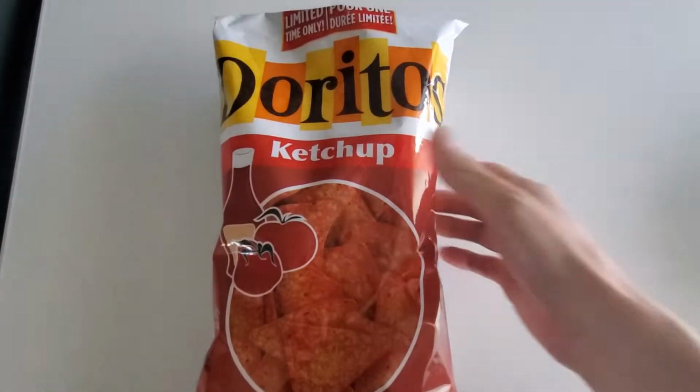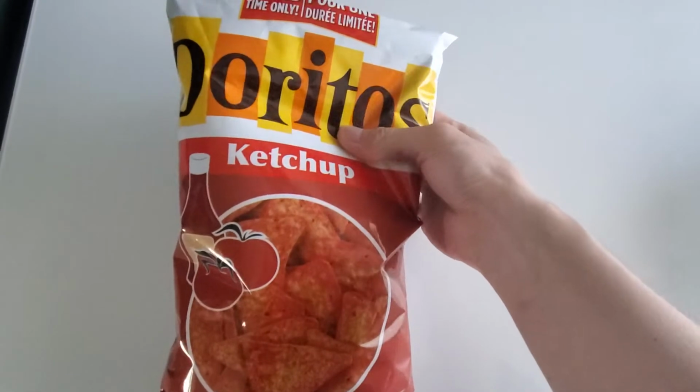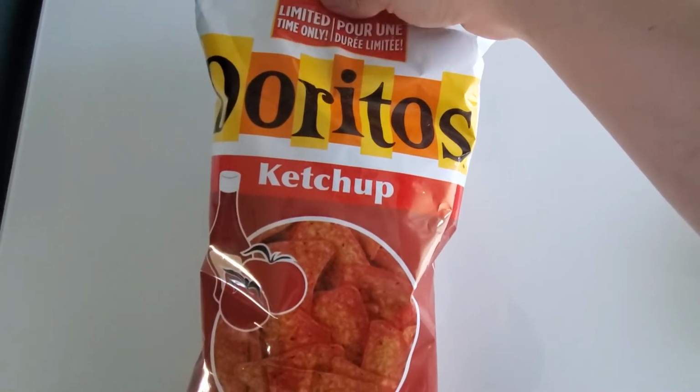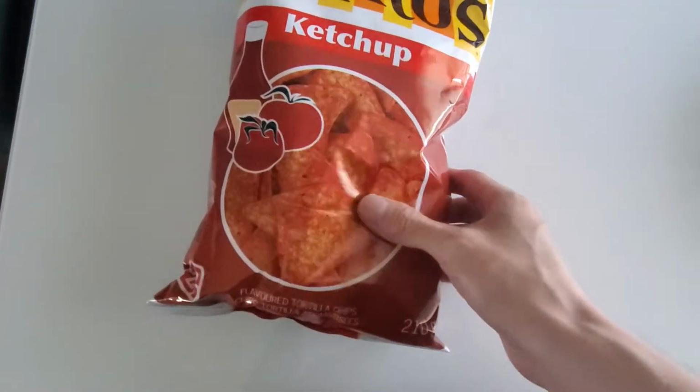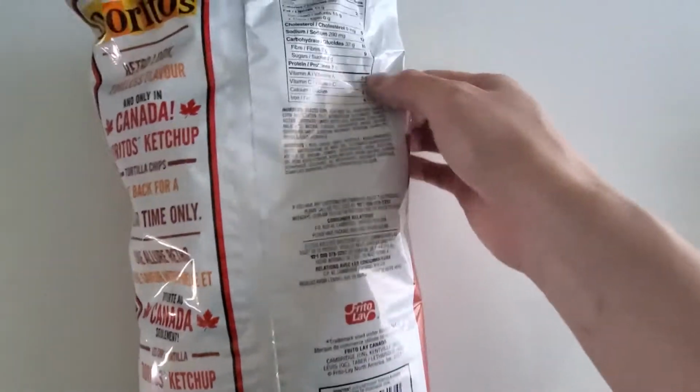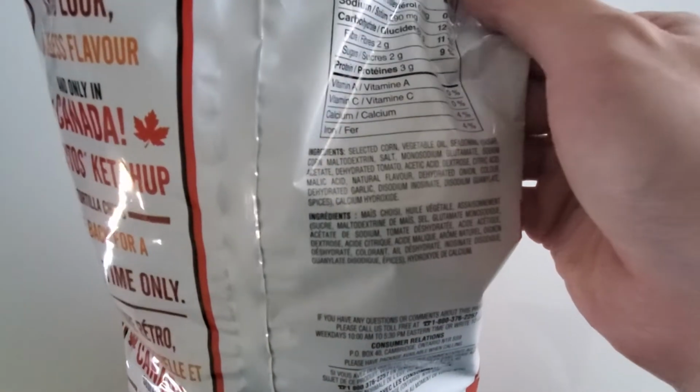Alright guys, so believe it or not, I was at the grocery store and this was a limited time, look at this. Limited time only Doritos Ketchup. And I've never seen this ever. But yeah, check it out. Here are the ingredients though.